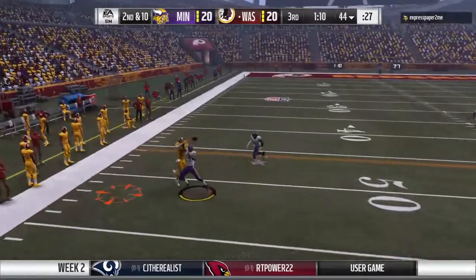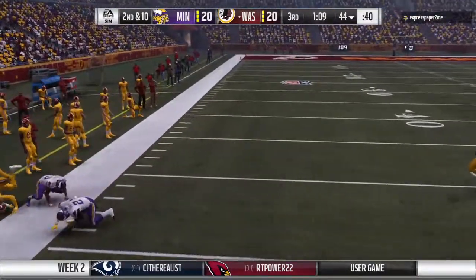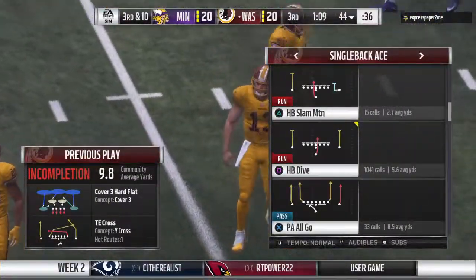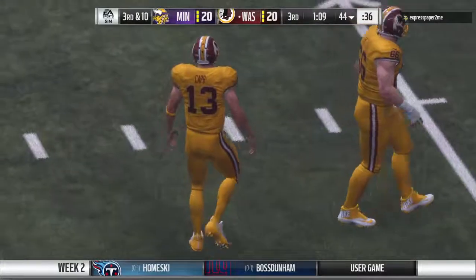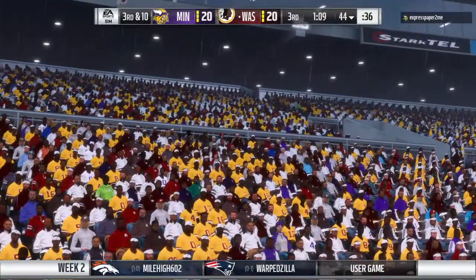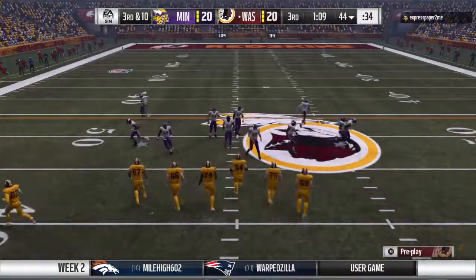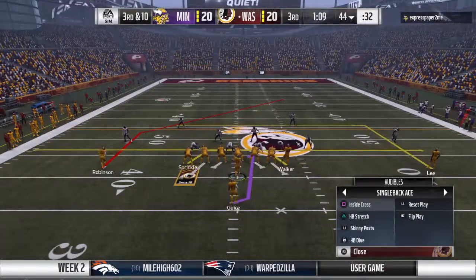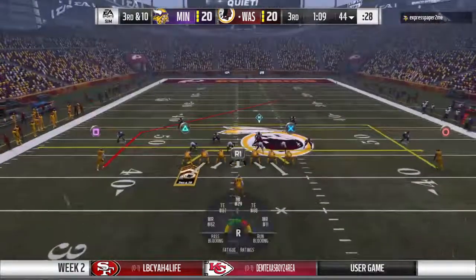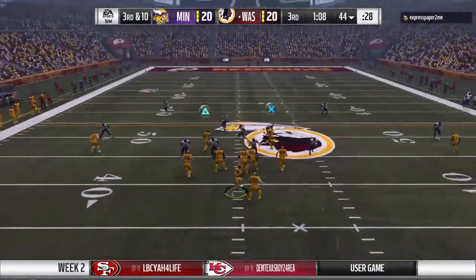To throw again. Carr. And a little floater there, but it'll wind up incomplete, falling to the ground. Allen Robinson, the intended receiver. And it's 3rd down. Sometimes the coverage is so good, no matter what you're doing on offense, you just can't shake anyone free. They try their best to find someone open, but they took away every passing alley, every angle, and shut the play down.